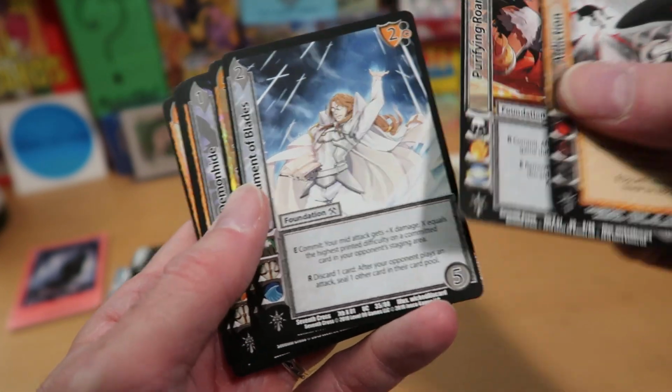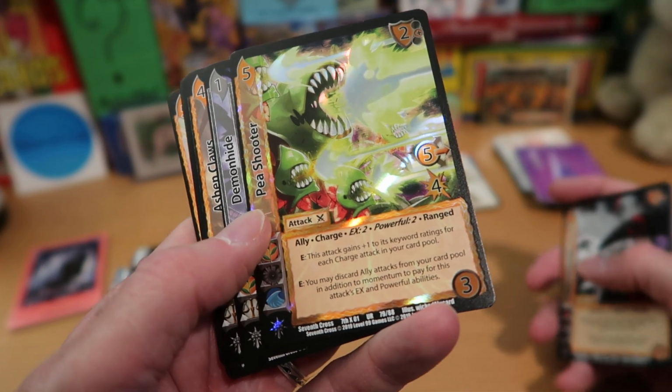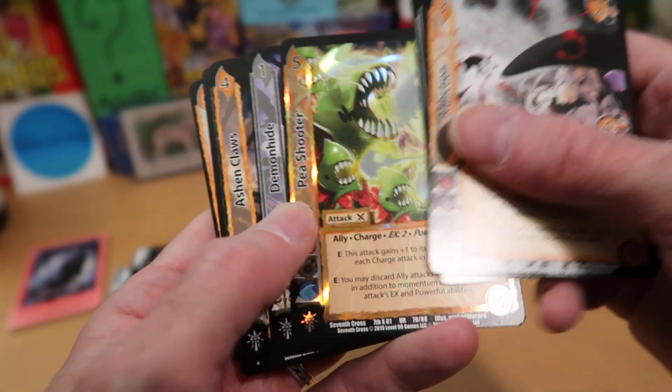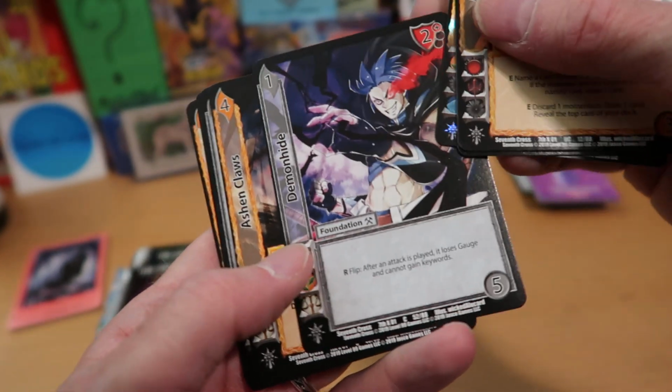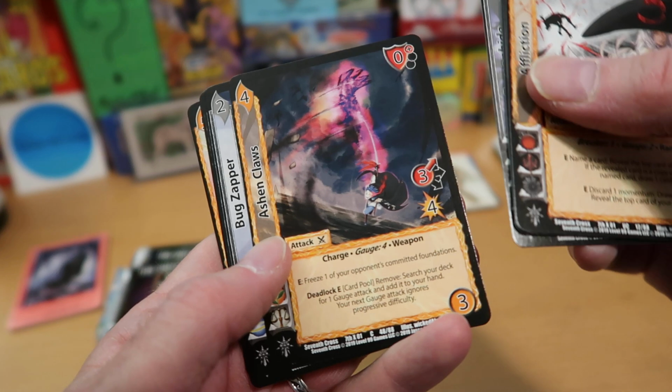Looks like we got a foil coming up. Sacrament of Blades. That sounds painful. Wow, Pea Shooter. I don't know about that. Doesn't sound good. Demon Hide. He doesn't look very friendly. I don't know, what do you guys think? He does not look friendly to me.